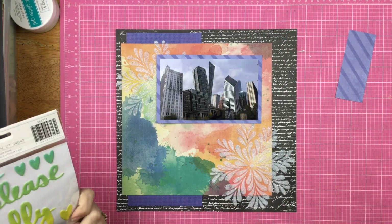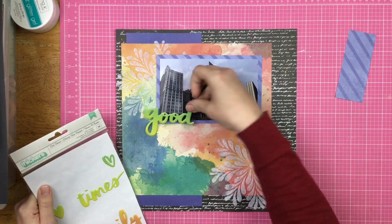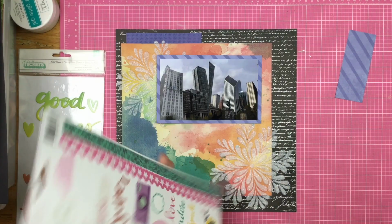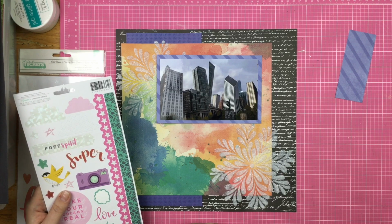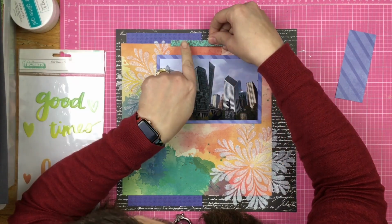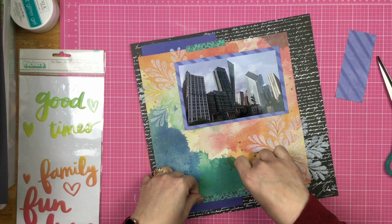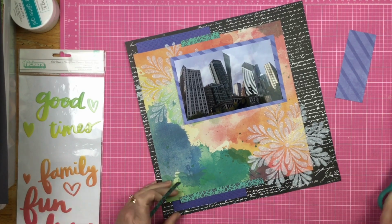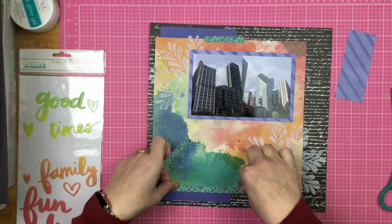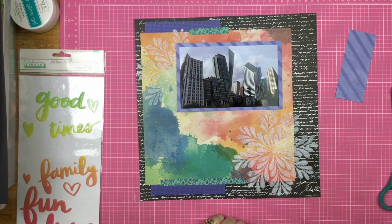Now I did pull out some older stickers and thickers, and these are from some Amy Tangerine collection. I'm not sure which one, but I loved the colors in these, and I thought that it went great with the colors in the Vicky Boutin collection. So this is a long sticker from the Chamel sticker sheet, and I'm just chopping it down into smaller pieces so that it works for me, and it adds just another little layer on right here.